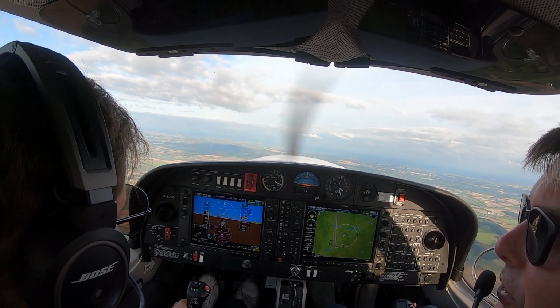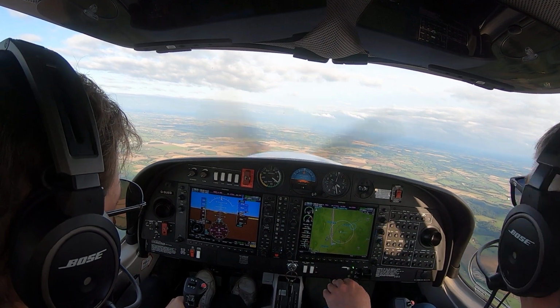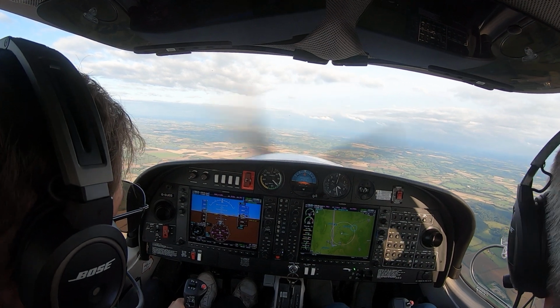You've lost lots less altitude, because as soon as the stall warner's gone off, you stop the stall. You don't need to keep on pitching over. You've just unloaded the wing. That's it, exactly that. Okay, that's much better.